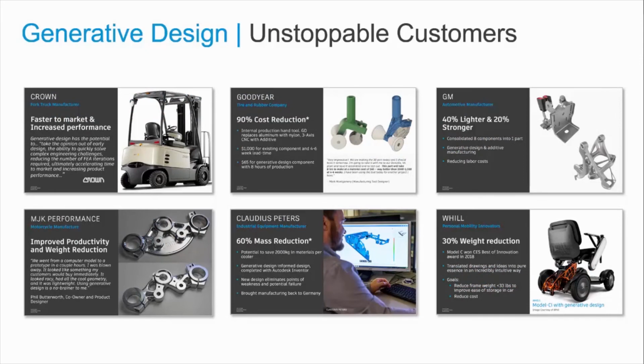Autodesk is leading the industry in generative design technology and has been helping many marquee customers realize the potential it has to offer. Here are just a few who are seeing great results, including faster time to market, increased product performance, cost reduction, lighter, stronger products, and weight and material reduction.